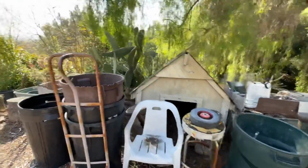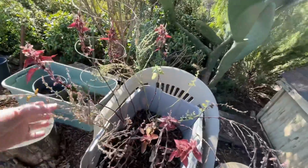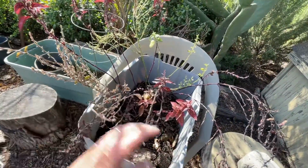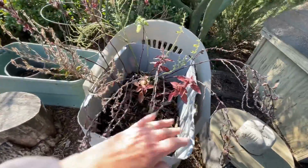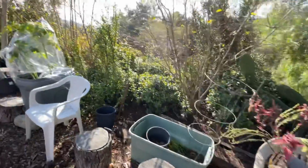The doghouse, well, that was here when we got it. My polka dot plants are in here, in a tote that was broken on the top, an old tote, and I trimmed it down. Well, look, they've kind of gone to seed. Isn't that cool? So maybe I'll have some babies later I can move around. They're such cool plants. They use them as indoor plants.